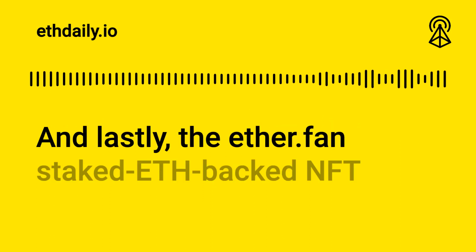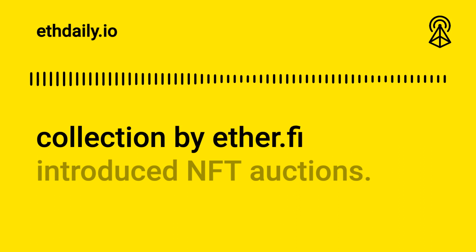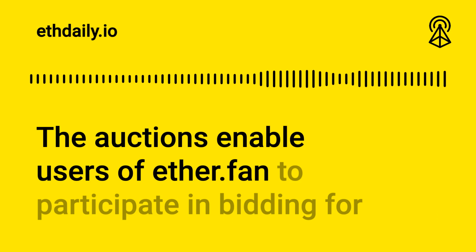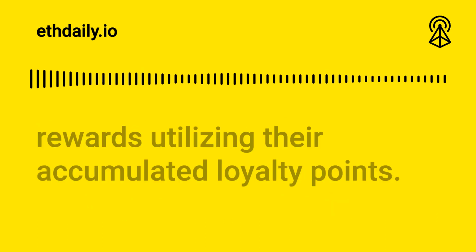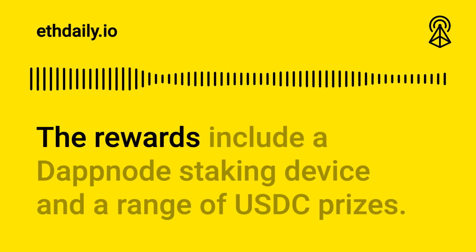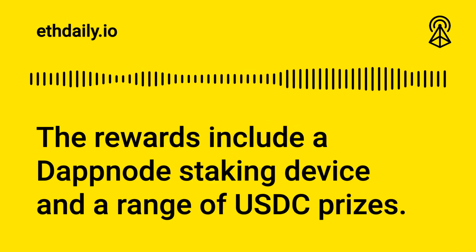And lastly, the Ether.Fan staked ETH-backed NFT collection by Ether.Fi introduced NFT auctions. The auctions enable users of Ether.Fan to participate in bidding for rewards utilizing their accumulated loyalty points. The rewards include a dApp node staking device and a range of USDC prizes.